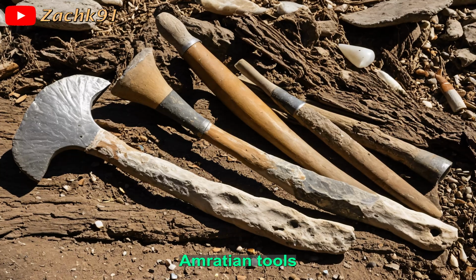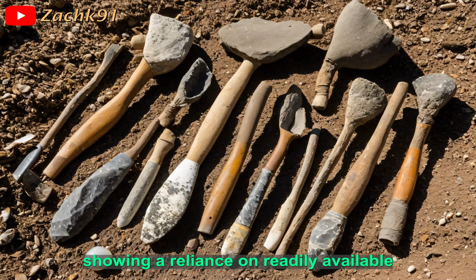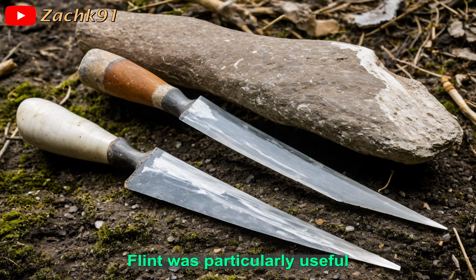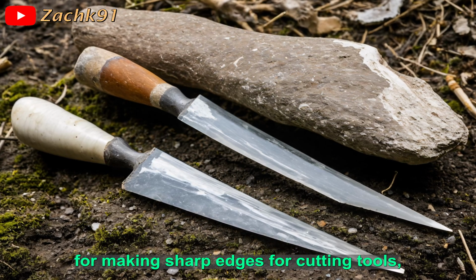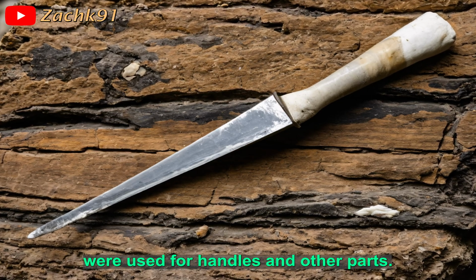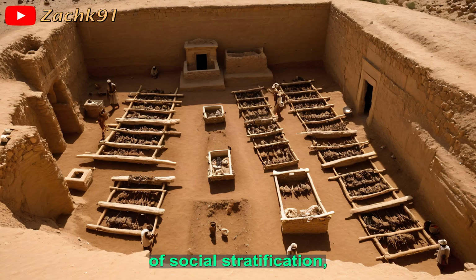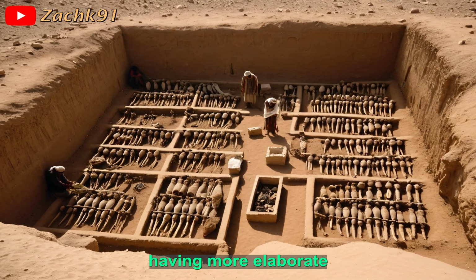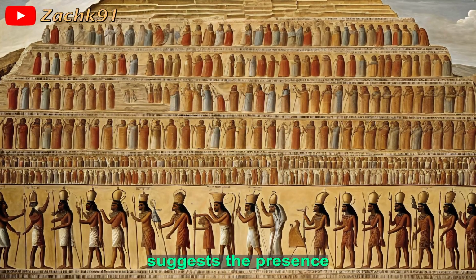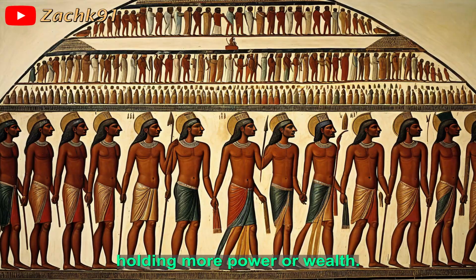Amratian tools were made from flint and other local materials, showing a reliance on readily available resources for their daily needs. Flint was particularly useful for making sharp edges for cutting tools, while other materials like wood and bone were used for handles and other parts. Amratian culture showed early signs of social stratification, with some individuals having more elaborate burials and possessions than others. This stratification suggests the presence of a social hierarchy, with certain individuals holding more power or wealth.